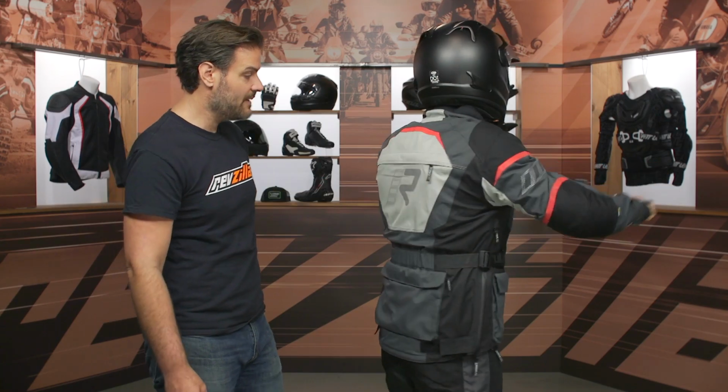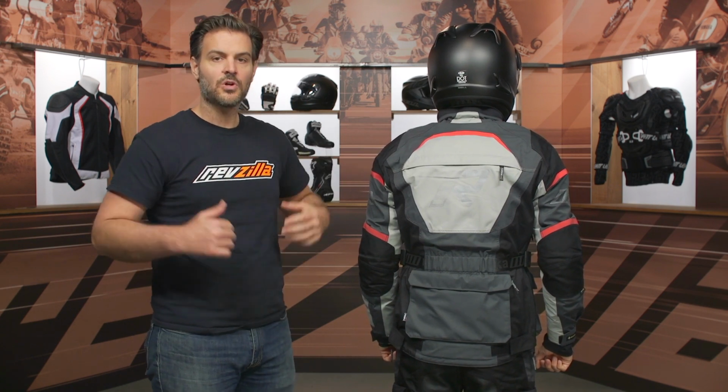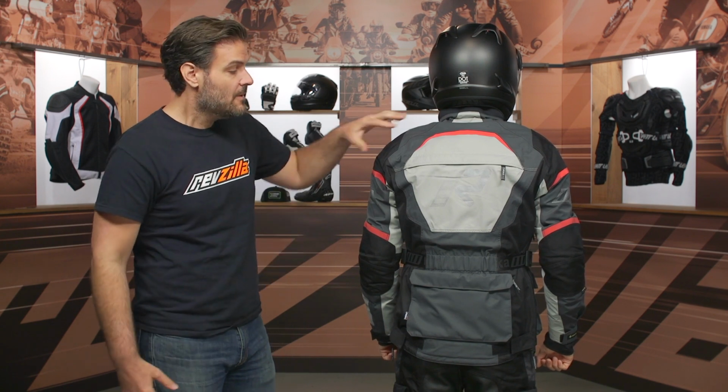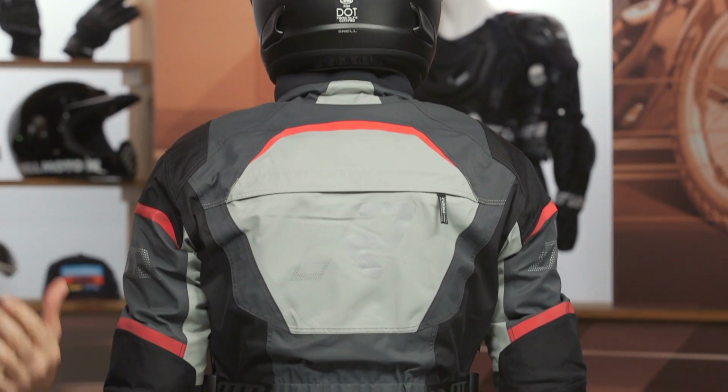Brandon, go ahead and face backwards for me. What I like about the jacket is that there's plenty of stretch built into this, so a lot of mobility. If you're riding off-road, you need to be able to move around on the motorcycle. The stretch really allows you to get down in that riding position, to move comfortably, and to still be protected.